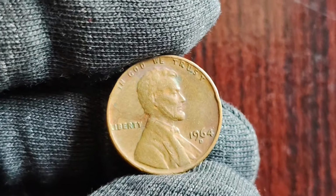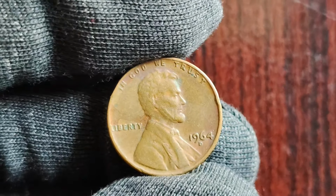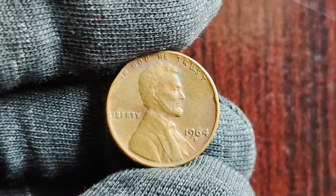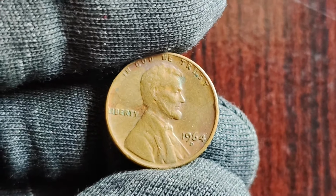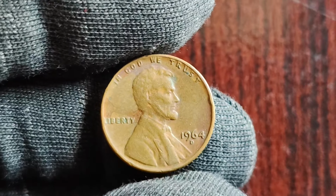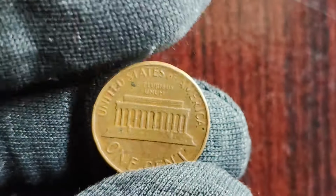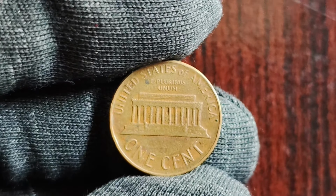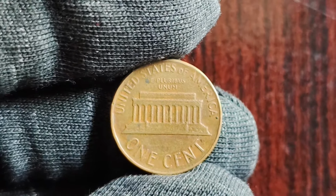We're shining the spotlight on a particular coin that has captured the attention of collectors and investors alike, the 1964D Lincoln penny. This seemingly ordinary penny is worth an astonishing $1.2 million in the right conditions. Join us as we explore the history, rarity, and value of the 1964D Lincoln penny, and find out how you can identify this potential treasure hiding in your pocket.